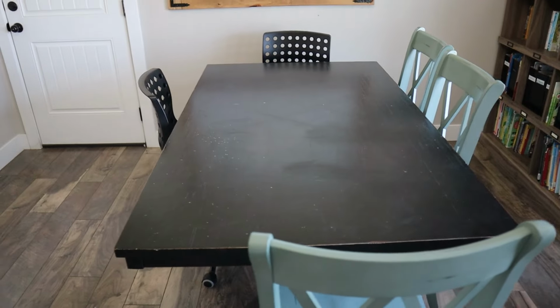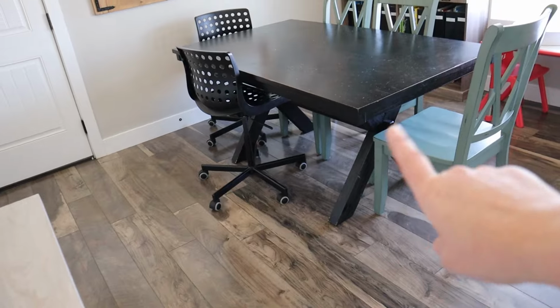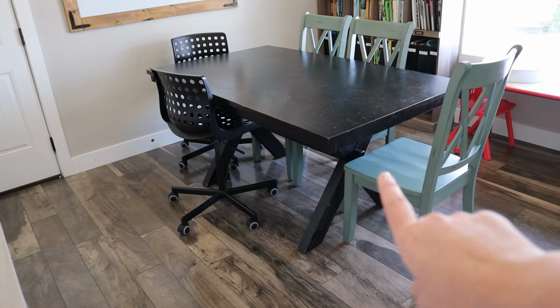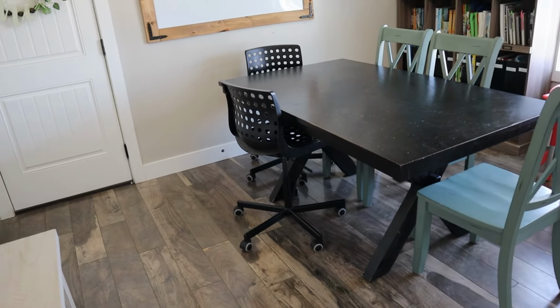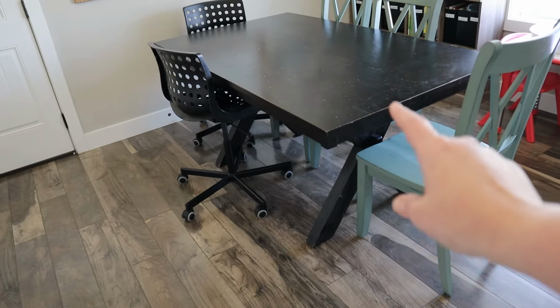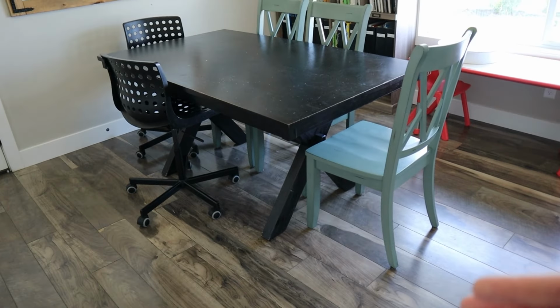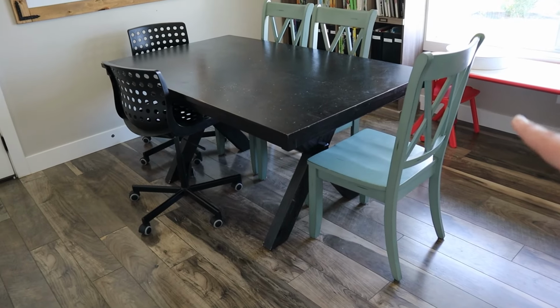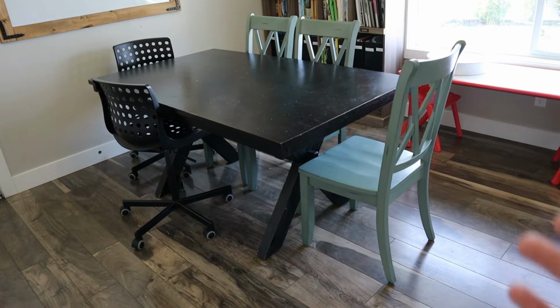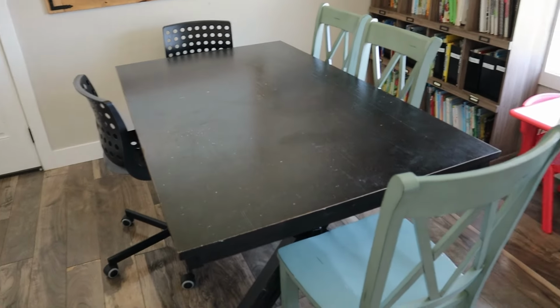This table is from Wayfair. And I got this particular one because of the feet. I can't at the moment remember what these legs are called, but they have a certain type of name. So it was just easier because sometimes, if you have the legs coming directly out of the corners, it's a little bit easier to hit them and doesn't quite provide as much space and as much visual space. So I liked this table. It's gotten beat up for sure over the last several years, but we like it.